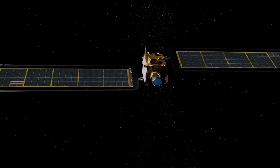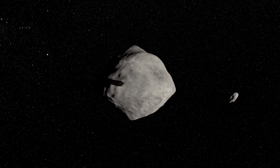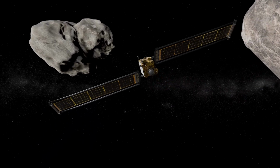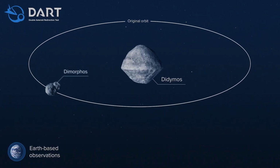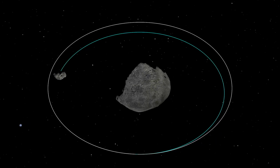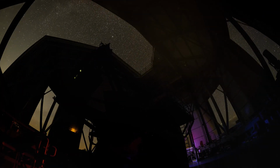The DART spacecraft will be hitting an asteroid called Dimorphos. It's special because it's a binary asteroid, which means a satellite around a larger asteroid called Didymos. And DART will actually be hitting Dimorphos. What we will be measuring is how much DART changes the orbit of Dimorphos around Didymos. And so this is an important test for planetary defense mitigation strategies in case we ever have to do this for real. The Lowell Discovery Telescope is one of many telescopes around the world which will be used to study Didymos and Dimorphos. It's really a global coordinated effort.